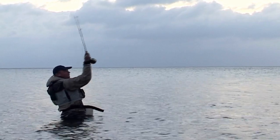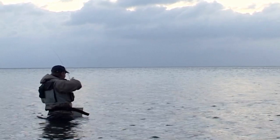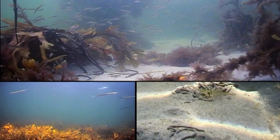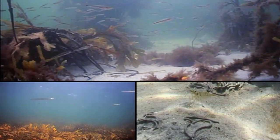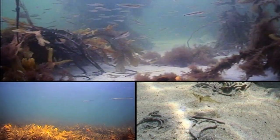Fishing can be really good in the early summer before water temperatures rise to over 17 to 18 degrees. There's plenty of food. Sculpin, stickleback, shrimp and mysis.